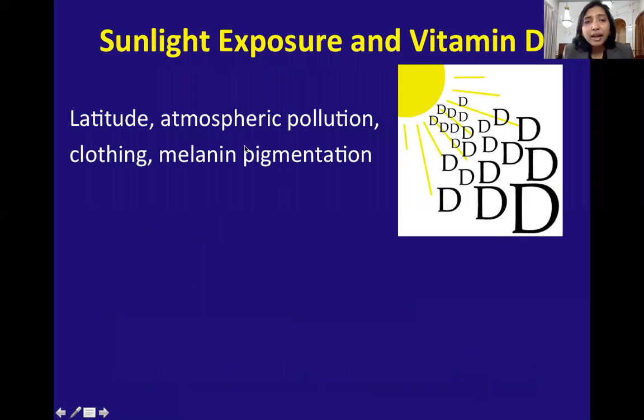Now coming to sunlight exposure. This is a very common myth. I don't know how it has spread, but it is a very common myth.